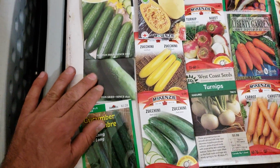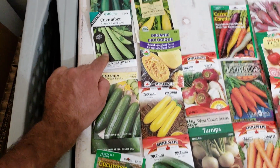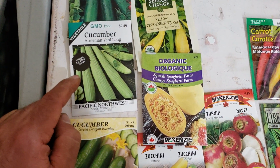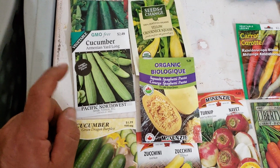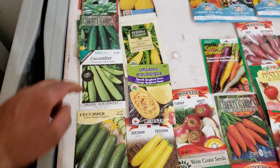And they're just excellent. I love these ones. These ones are great. And these are probably one of my favorite ones. These Armenian yard long. Excellent. I made another video of these. I called them American yard long, but that's not true. They're Armenian yard long. Okay.